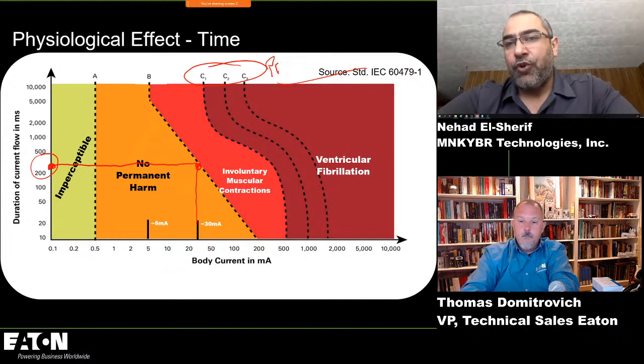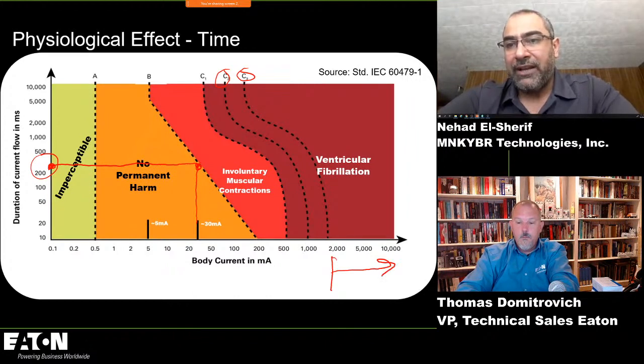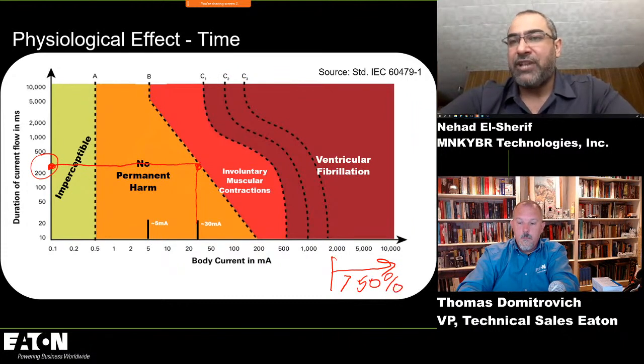If you move to the region between curve C2 and C3, then you are getting into more than 5% and less than 50% probability of ventricular fibrillation. Anywhere to the right of C3, exactly like Tom is showing, this is more than 50% of ventricular fibrillation. Like you can see, it's not set in stone. We can't say it's definitely going to happen, like there's 100% chance of ventricular fibrillation, but it gets higher than 50%. Again, it depends on so many other factors. But of course, no one wants to risk getting into this region.